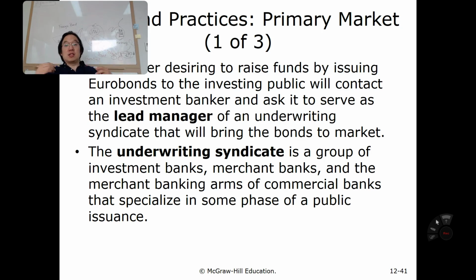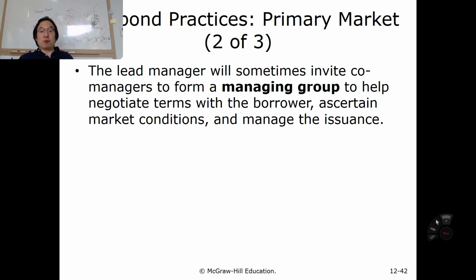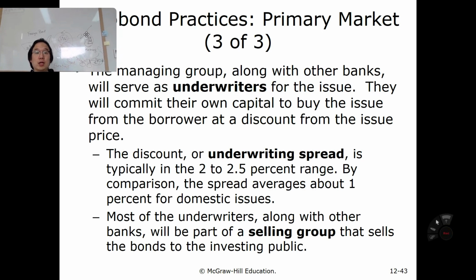This underwriting syndicate is a group of investment banks, merchant banks, and the merchant banking arms of commercial banks that specialize in some phases of public issuance, right? And then the lead manager will sometimes invite co-managers to form a managing group, you saw that before, to help negotiate terms with borrowers, ascertain market conditions, and manage the issuance.